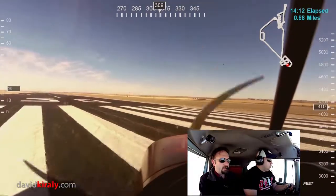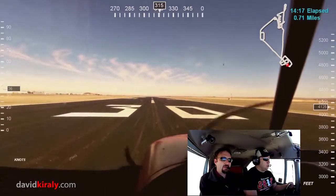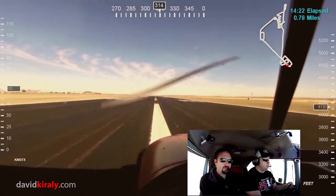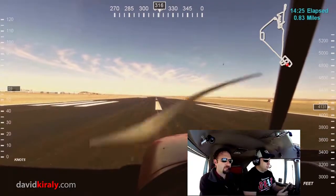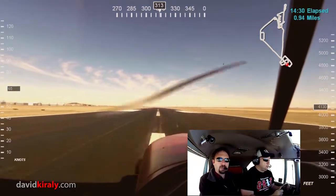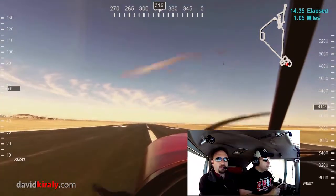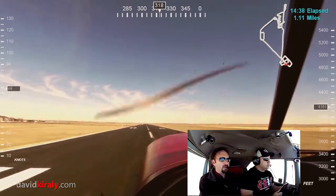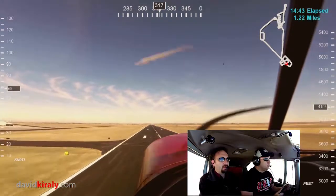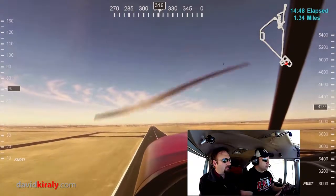Normal takeoff, we'll rotate about 60. Climb out initially at 70 and then accelerate on to 80. So start a gentle rotation at 60, keep it straight with the runway, there you go. Let it fly off, there you go. Now let's lower the nose, let it accelerate past 80. A little bit of right, yeah, you got it, good. I was starting to tell you needed right rudder, but you don't.